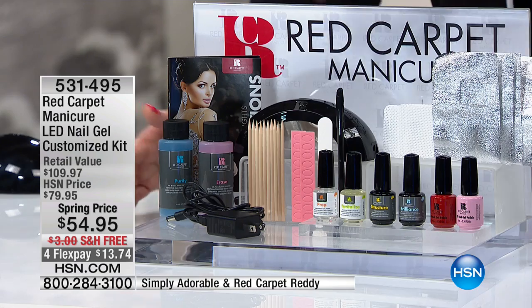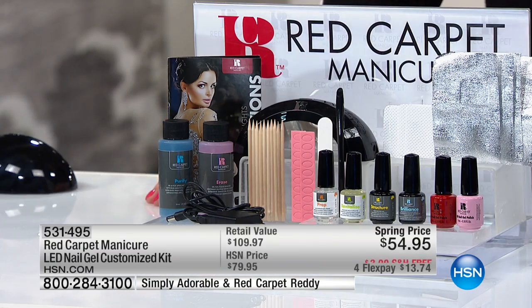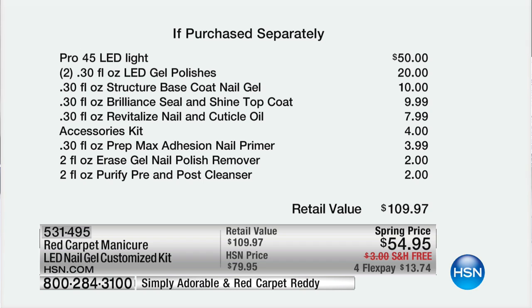If you were to look at just that LED light with 45 lights, you would be looking at $50 just for the Pro 45 LED light. So for $495 more, we're going to include two of the LED gel polishes, which is another $20. You're getting the structure base coat and nail gel, the top coat, the nail and cuticle oil, and all the accessories kit. You get the nail primer, the polish remover, the post cleanser to prep the nail bed before you even get started. And then all the additional accessories, the foil wraps, the lint-free wipes, all of the accessories that you need for $109.97.